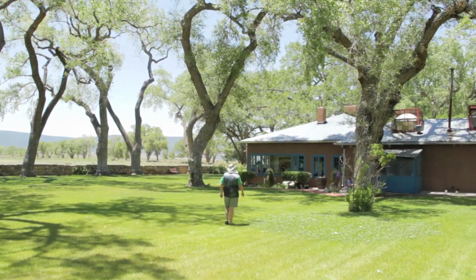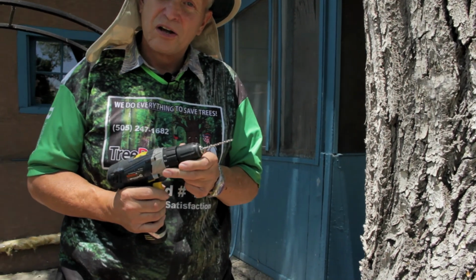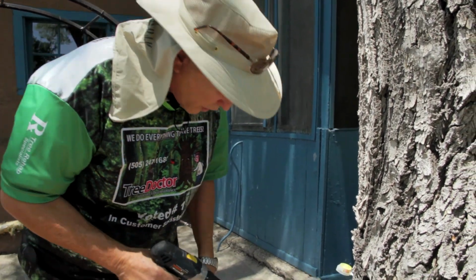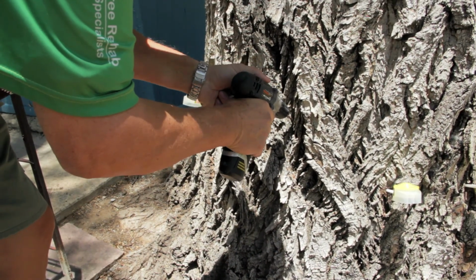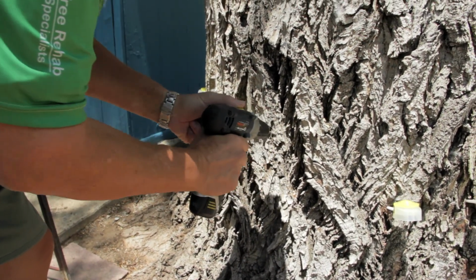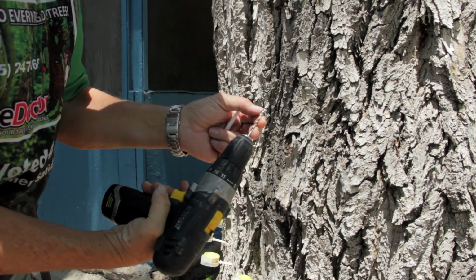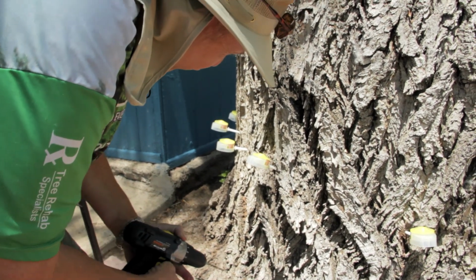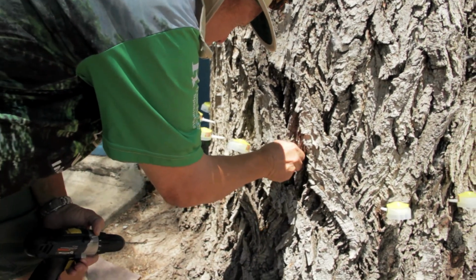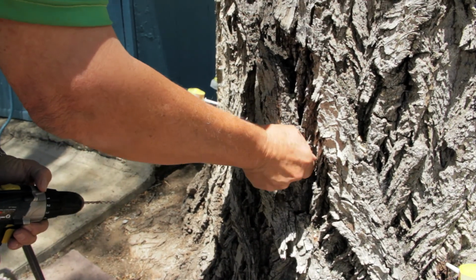Now this is how we treat the trees. We take a 5/32 drill bit, and we're going to drill a hole right into here. We find us a crack, and then we're going to go just under. As soon as we hit that, you can see where we just hit the vascular system, the cambium layer, and we stop. Then we've got to find that hole again. Then we're going to insert the tube in.